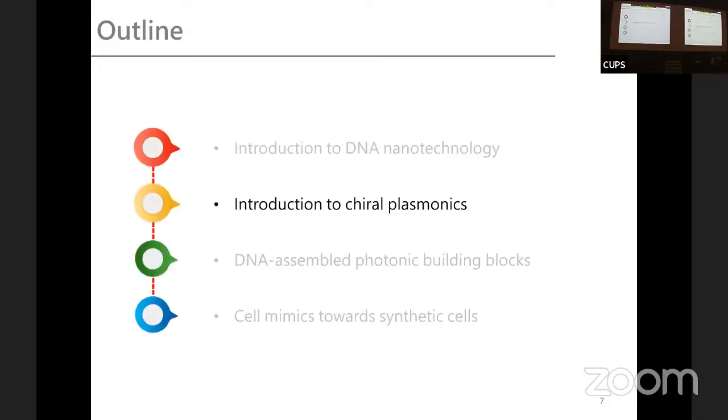So this is the basic idea, and this is also a little bit of introduction to the DNA nanotechnology aspect. So the next introduction, which is also very short, is about chiral plasmonics. And then I'm going to combine these two aspects and show you the third topic in the talk.